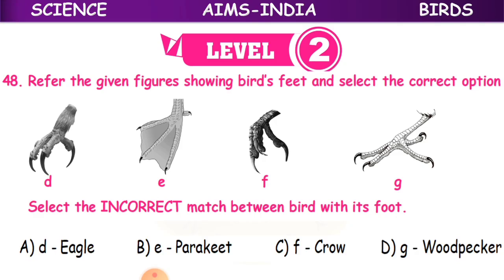Now 48th question. This is of level 2, children. Refer to the given figures showing birds' feet and select the correct option. Here you have the figures of the bird's feet and we have to select the correct option. To which bird does the feet belong? Already here they have given the option number and also the figure, and also the bird, but we have to match it correctly and we have to select which is incorrect.